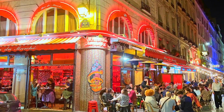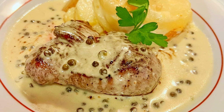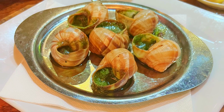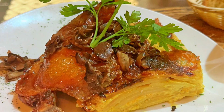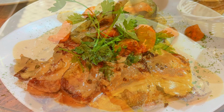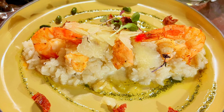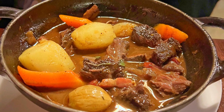Every restaurant in Paris is simply amazing. Chefs from all over the world travel to France to learn the culinary arts. Many cooking schools base their curriculum on the standards of French cuisine. Here are a few photos of the actual dishes that we had while we were in Paris this week.